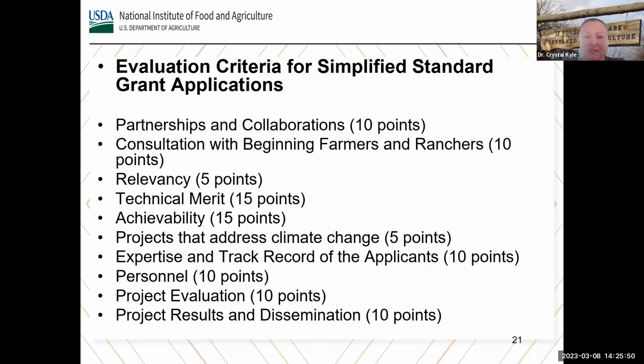Partnerships and collaborations, this is a big one. Make sure that you're collaborating with your extension and your AgrAbility and other state level organizations and universities. Extension is a big part of that. You want to make sure that the project is achievable in the amount of time that you're wanting the project to last, and you have 3 years if you're going for one of the standards. So you want to make sure that it's doable and achievable.